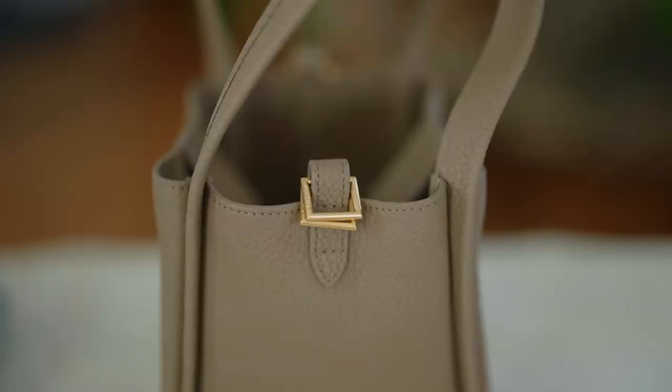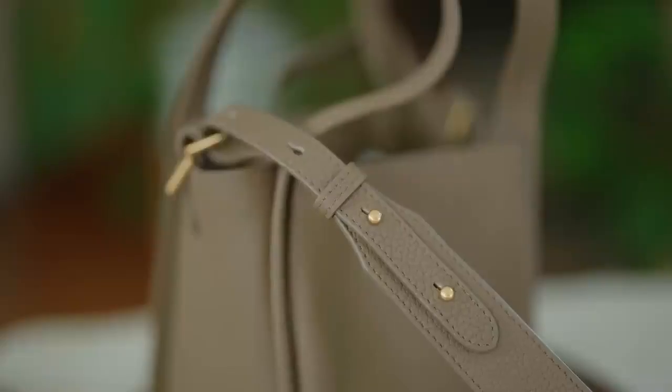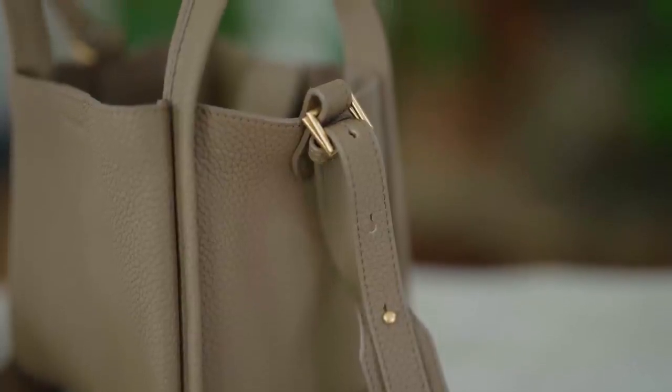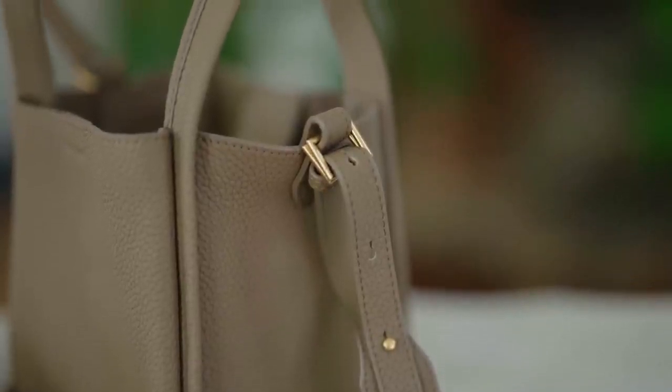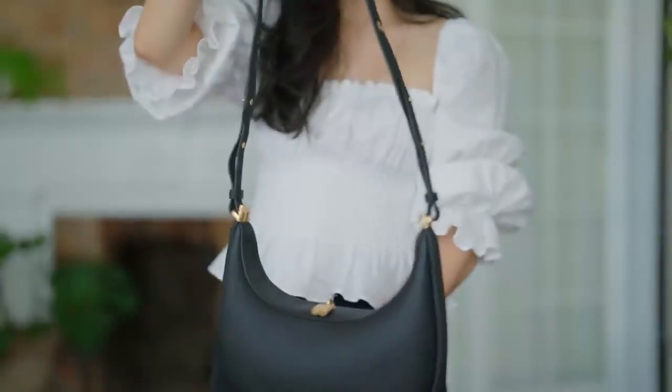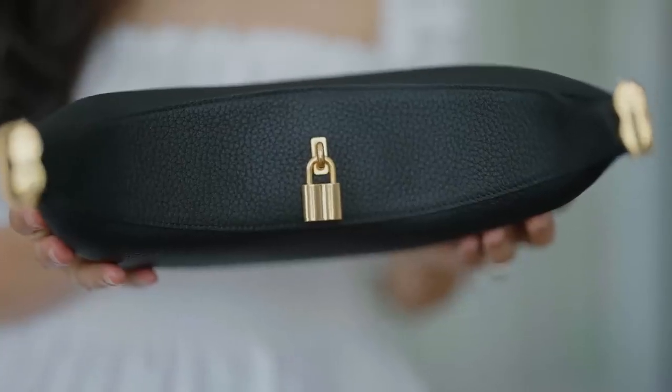The first is that your hardware is consistent throughout the entire bag. So the finish and the overall texture and just the general energy of the hardware is consistent from the zippers to the buckles to any detailing and anywhere that's visible on the inside and then also on the outside of your bag. This is going to go a really long way in keeping everything really cohesive, and that thoughtfulness is something that's really essential in making something look really high quality.